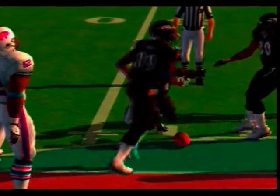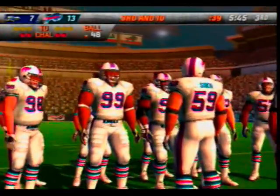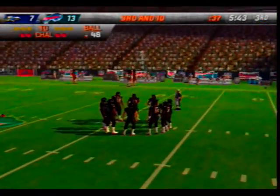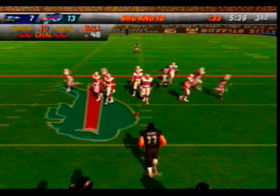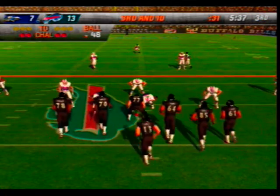A big part of this guy's running style is to use the blockers to set up his cut. But they were nowhere to be found on that run. Gain of 3. So they dug themselves into a hole here. A long third down situation.